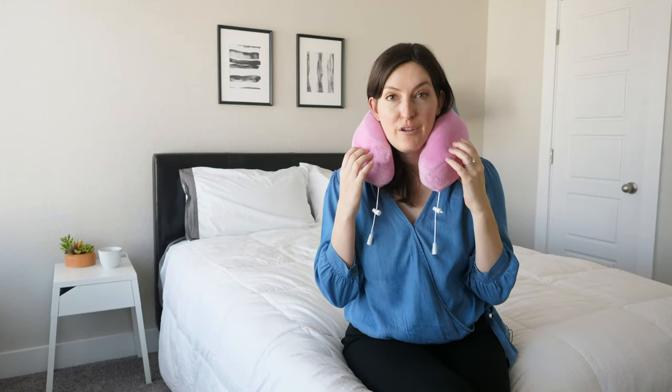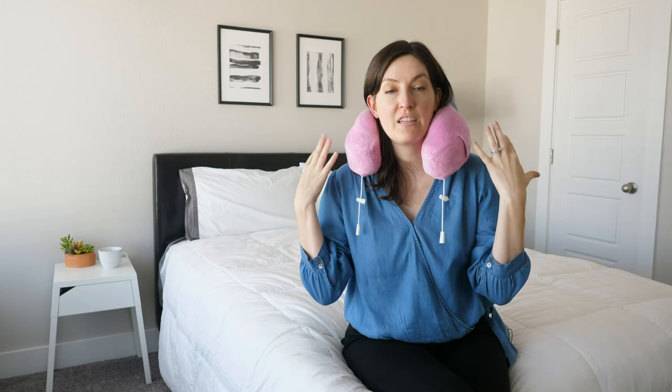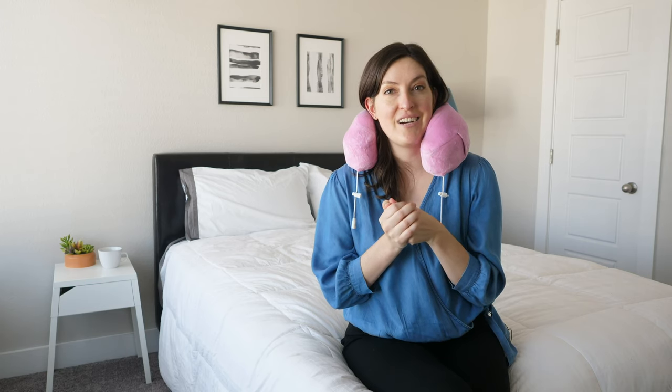I've got the Cabeau Evolution Travel Pillow on my neck. It's a solid piece of memory foam. It's a neck pillow that's gonna just give you a ton of support, and it has a nice removable cover. I'm gonna go over all the details of this pillow and who I think it's a good fit for, so let's get started.